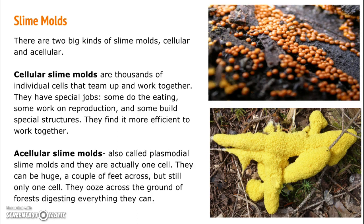Then we have acellular slime molds. They're also called plasmodial slime molds, and they're actually one big gigantic cell. They can be huge, a couple feet across, but they're still only one cell. They ooze across the ground of forests and digest everything that they can get their little grimy cell mouths on.